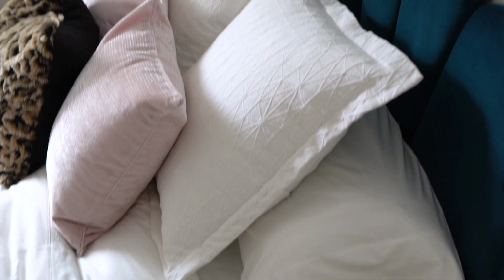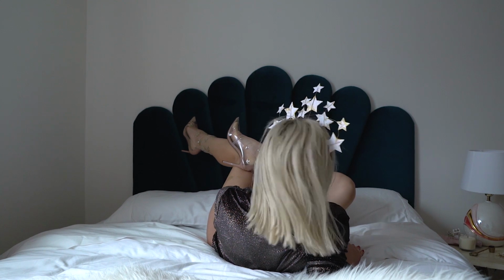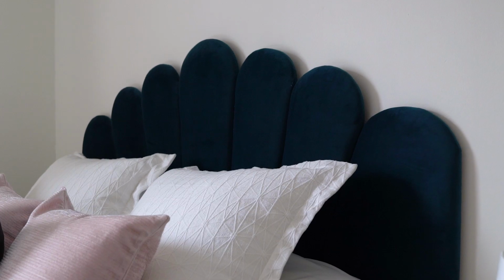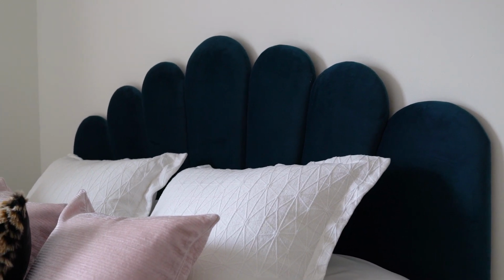And then for the headboard, we went with a Make Moves custom shell headboard. So this is a headboard that I actually designed earlier this year, and Anastasia is one of the first few people to have one. We went with a royal peacock blue, and I think that color just really exudes how charming, and we were going for something very Parisian and moody, so I think that the headboard works fantastic in this space.